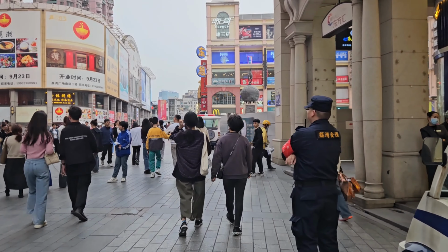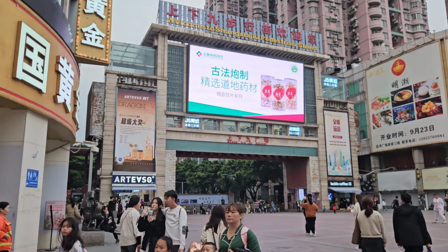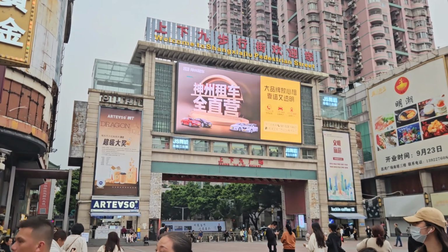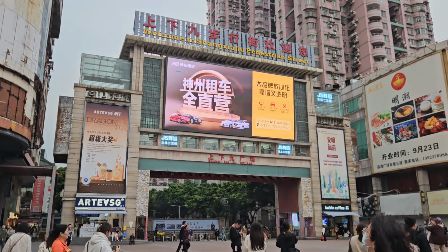Here looks like the entrance. Look, welcome to Shang Xia Jiu Pedestrian Street. You have the sign there. Let's take a picture. Okay.